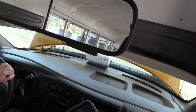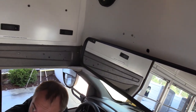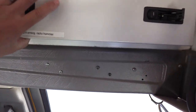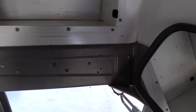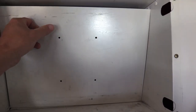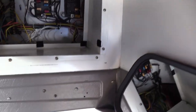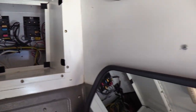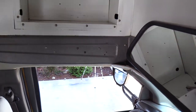Looking at the front and the interior, the rest of the interior is in pretty good shape. Ceiling. Eric, show you the little cubby up there. Move this panel too. And like Eric said, fuse panel back there. Hold that there for you. That's how you access all fuses and whatnot.